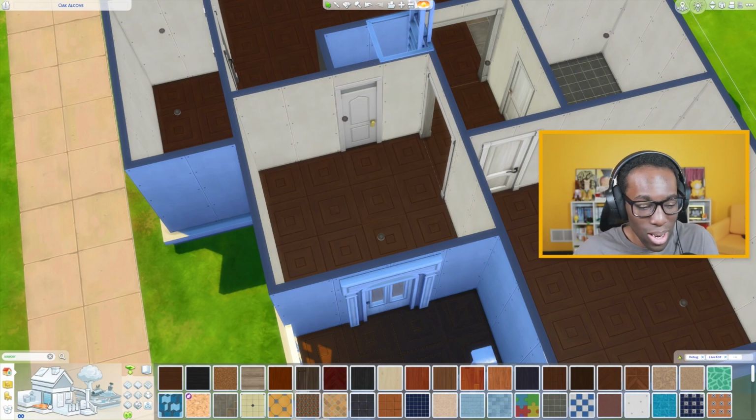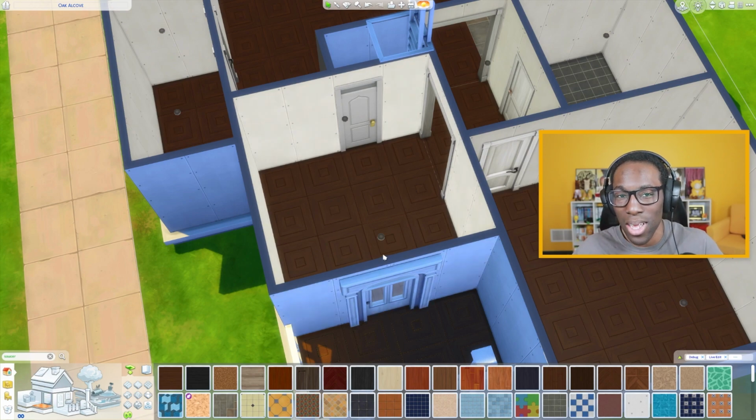So I finally finished the flooring, and if you want to learn how to do this, I will link down below my YouTube short in case you're curious on how to do this trick. It's very simple, very easy. Anyone can do it on PC, Mac, and console, but I like the flooring and I don't regret it.